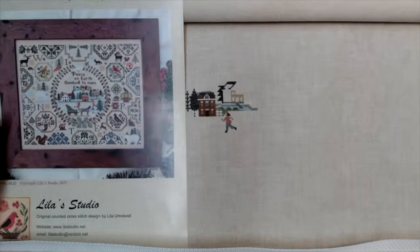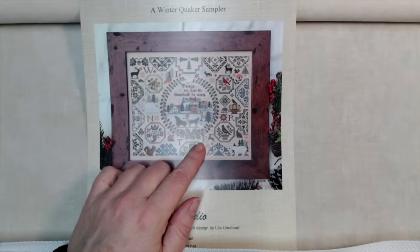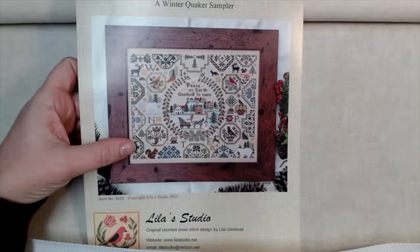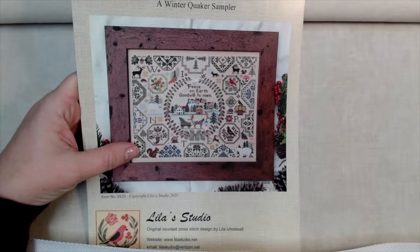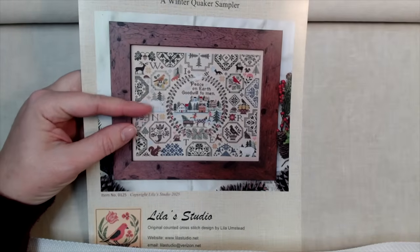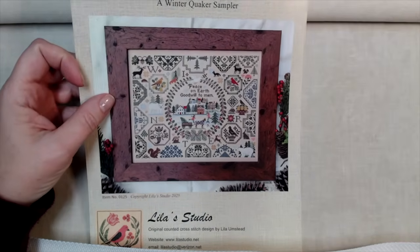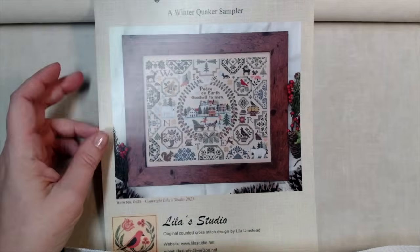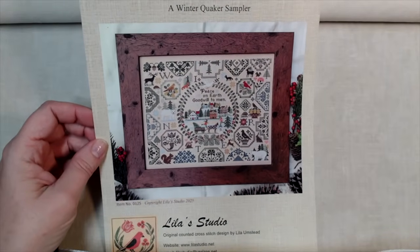And apparently, in the literature that Leila has written about this chart, her son designed the animals. Her son helped her design the polar bear and there's a little beaver here, and he helped her design those animals. I thought that was really kind of special.